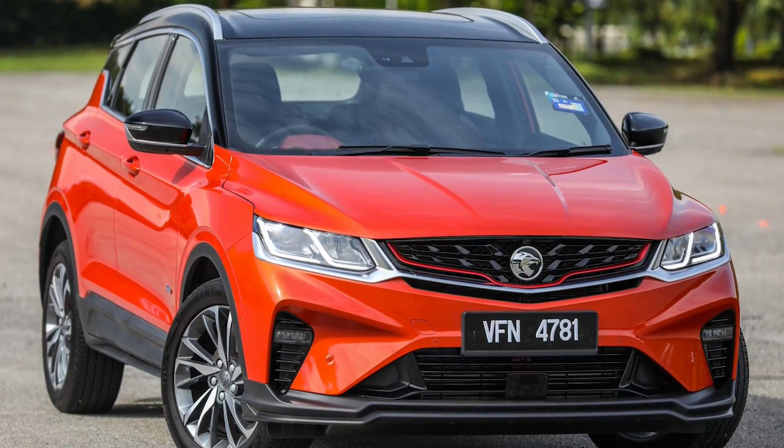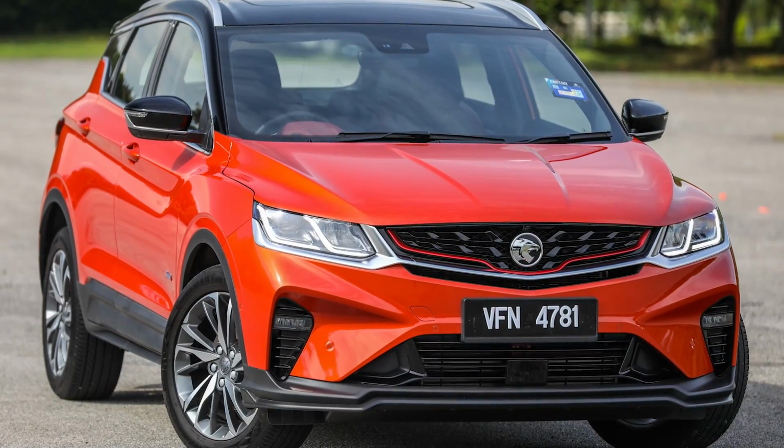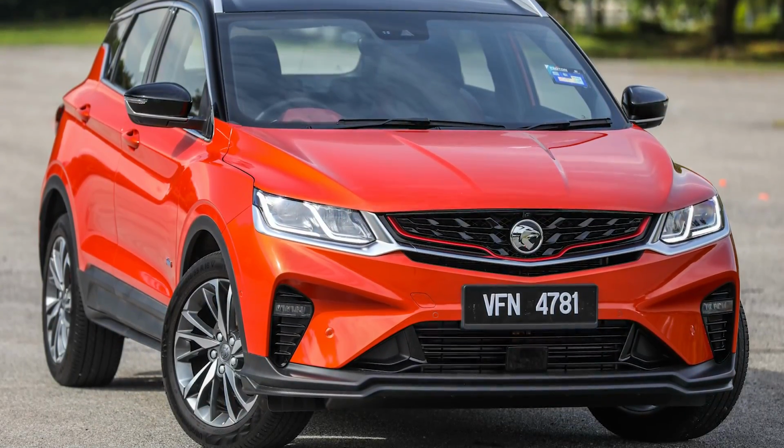For me, yeah, I'm loving my orange X50 and I think it looks just as unique here on the Iriz.